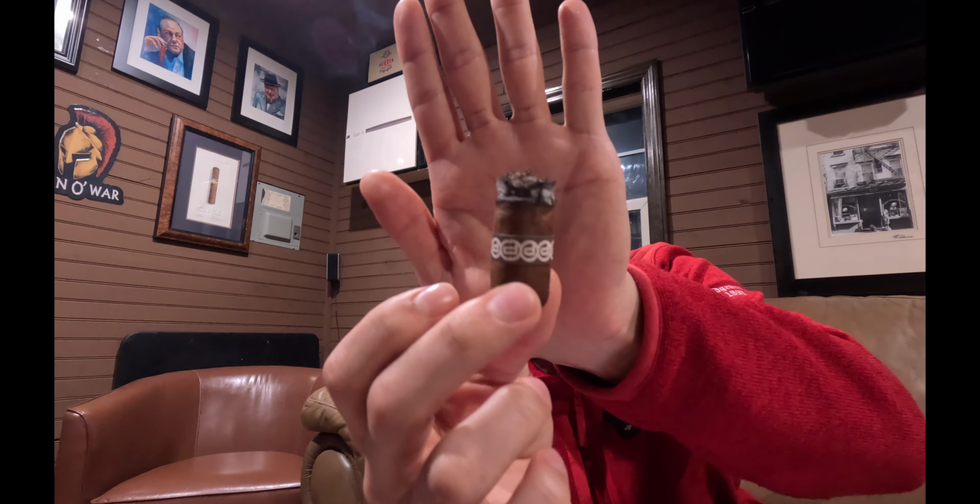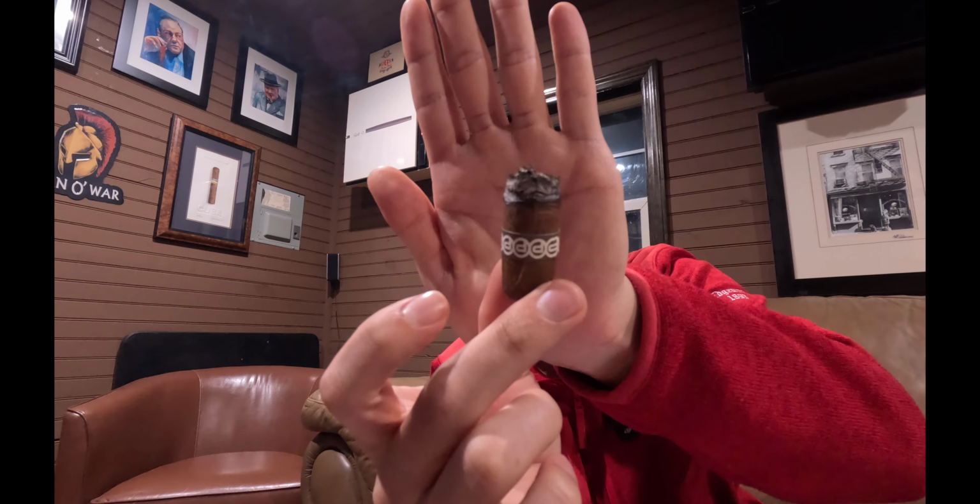Very nice finish there. Very even char line throughout this entire cigar. Nice solid ash and good ideal draw.